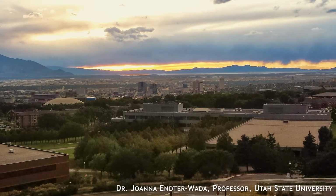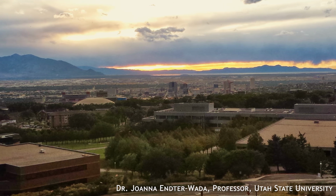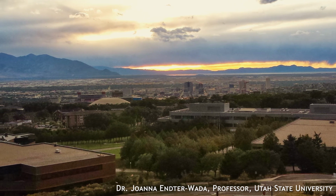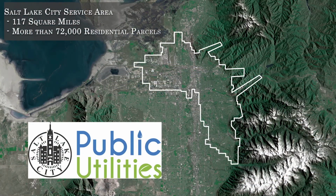Today we're illustrating some work that we are doing with Salt Lake City Department of Public Utilities. This utility is the largest retail provider in the state of Utah and one of the largest in the Intermountain West. The application of WaterMAPS analysis in the utility's service area is directly informing strategies that will be employed in their new water conservation plan.